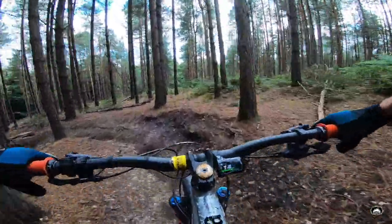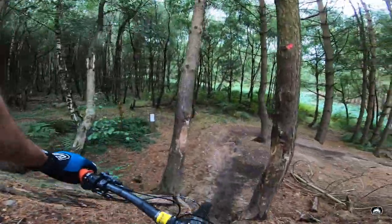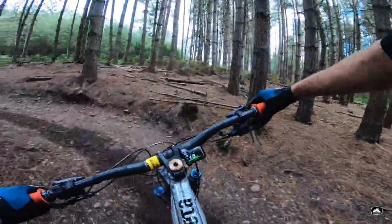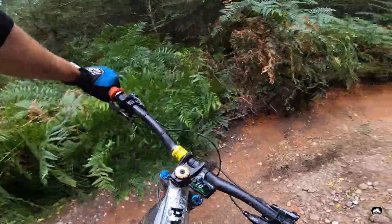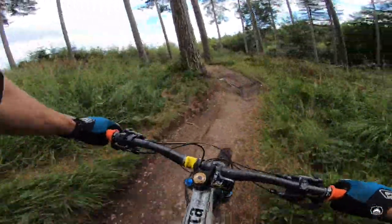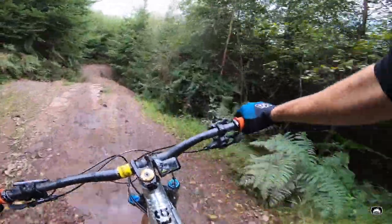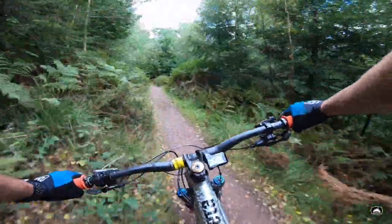There's a black split off here. Just gotta feed my bars through that. Not gonna lie, I thought this trail was gonna end ages ago. Nice. That's the stuff I like. Ah, I missed it. Too busy thinking about what I didn't do, and just didn't do the rest of it either.